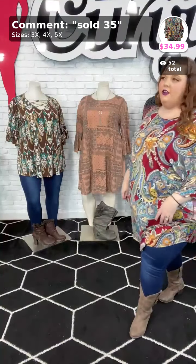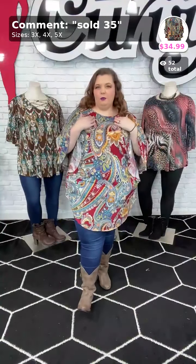Is that a deep V-neck? It's not deep. It's a modest V-neck. It's modest, so it's probably normal. Your normal V-neck. Y'all, number 35. Follow the pattern. I'm in the 4X.